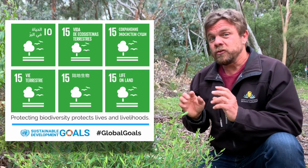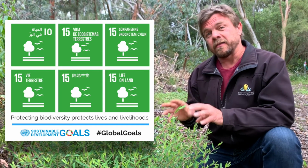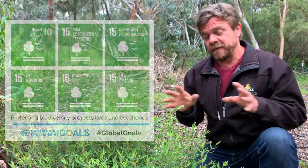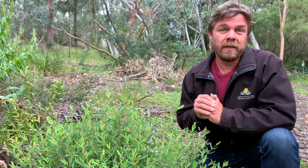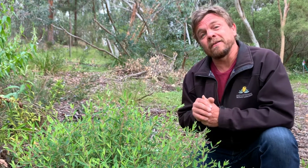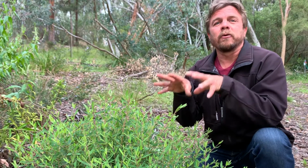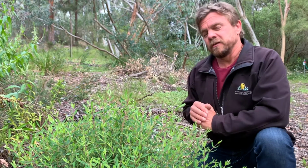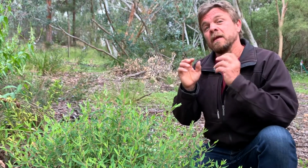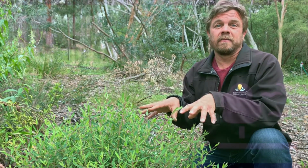So should we be called on for reintroducing something like this back into the landscape, if there's the unfortunate scenario of the plants no longer thriving or alive in the landscape, this is also the building blocks and the material that we can propagate from and reintroduce back into that landscape, helping to secure the future of some of the rarest Australian plants that we have.